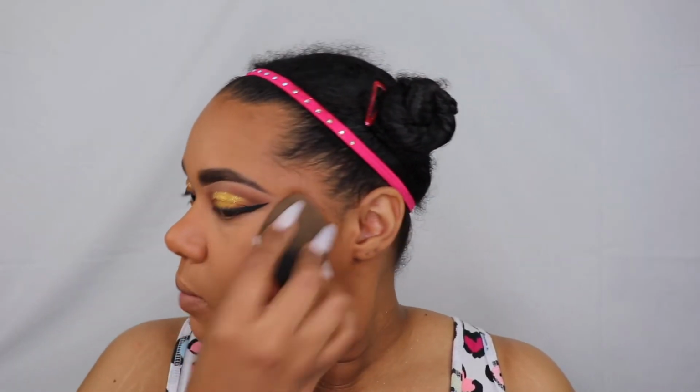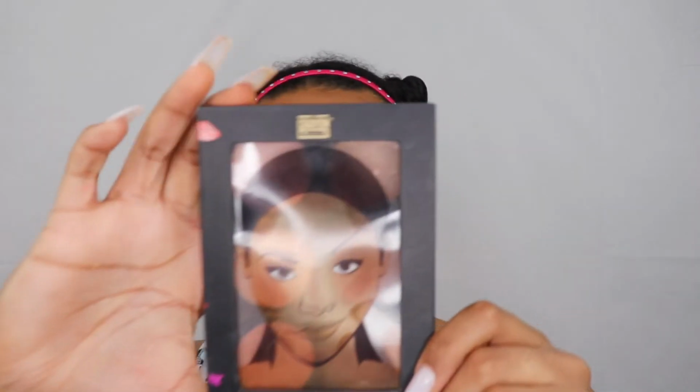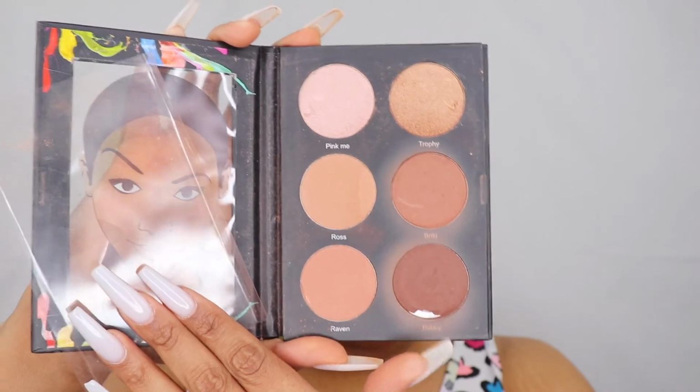After I do all of that, I do set my eyes. The Laura Mercier translucent setting powder, that's the one that I use. Then I'm just going to go and lay down some contour with the Crayon Case Composition Notebook. I use shades Bricky and Bobby right over here.